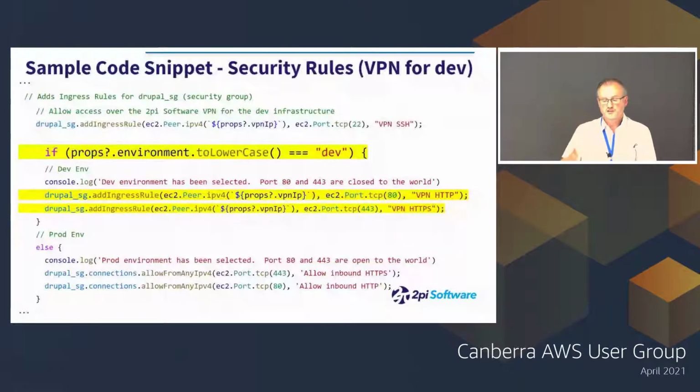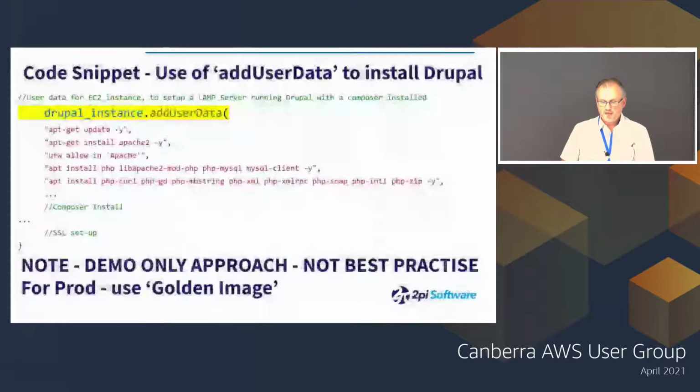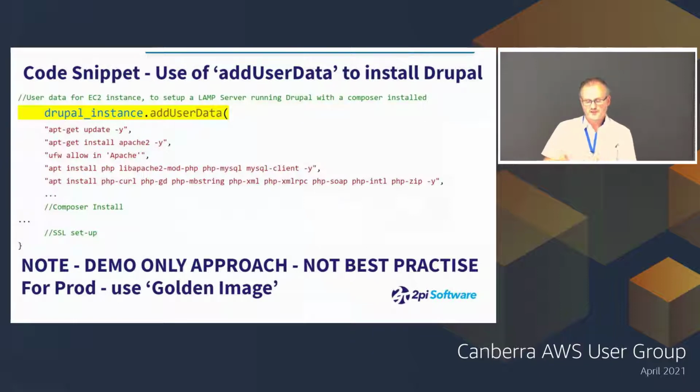Moving on, I mentioned earlier, because we've chosen a dev environment, obviously one has some securities around who can access your dev environment, so we've put that behind a VPN, so hopefully when we come to see that, we'll be able to check out that security rule and see how that went. And I mentioned earlier the add user data. It's not necessarily the best practice approach. Normally one might use a golden image in this situation. But again, quick and dirty, just to get something up and running, we chose to use that.